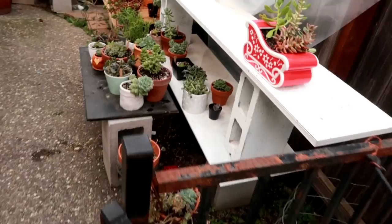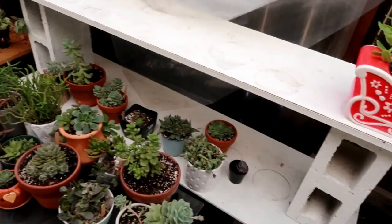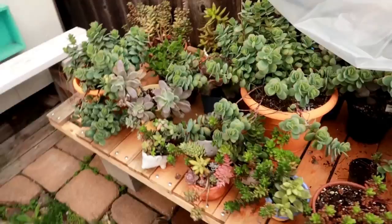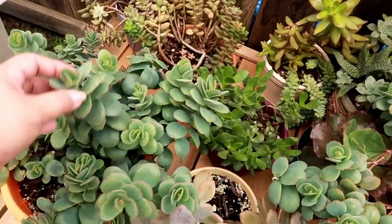And that's a good rule of thumb for winter, because they need less water in the winter, even though it's their growth spurt. But they don't need, again, they're succulents, so they don't really need to be wet all the time. These guys right here, my Kalanchoe, is just growing like a weed.